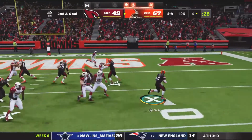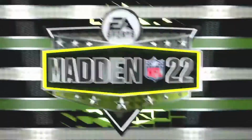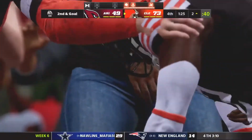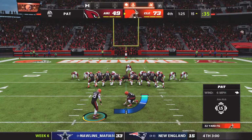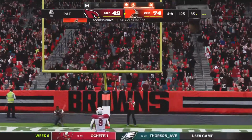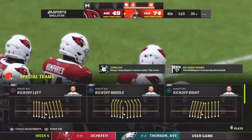They'll try again with Chubb. And he takes this one in for a Browns score. Nick Chubb, his 2nd touchdown of the afternoon. And the Browns add on to their lead, and they are also closing in on a 5th straight victory. The extra point by McLaughlin is up and good. And they open the lead up now to 25.